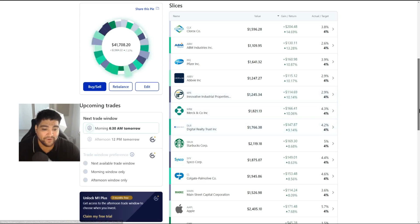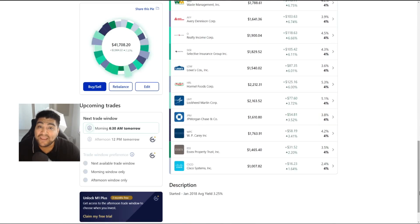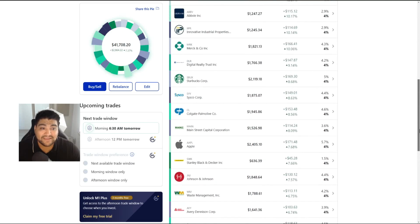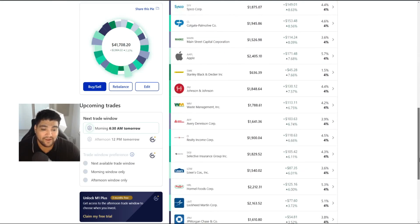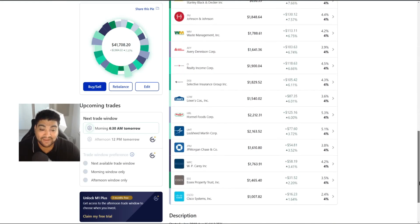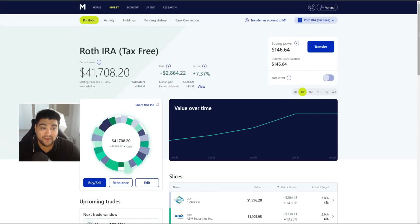Merck here, Digital Realty Trust, and then it kind of just trails on. We didn't actually have a single negative position in our portfolio this week. I don't remember the last time we didn't have any red in the portfolio, so that is very weird. I was going down here expecting to see a little bit of red. Not a single stock in our portfolio was red this week. So that is the weekly performance. Everything was green.